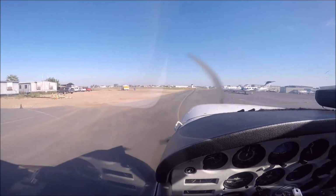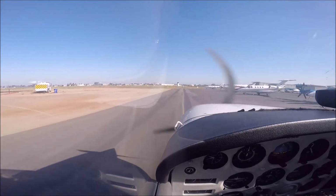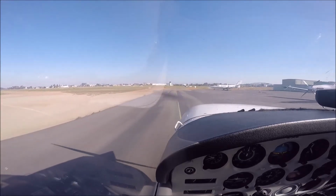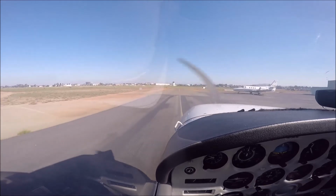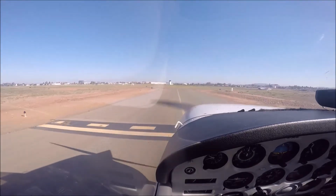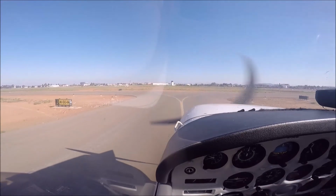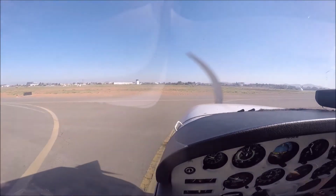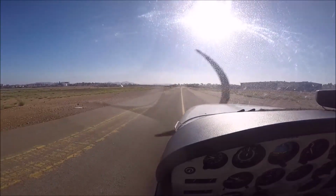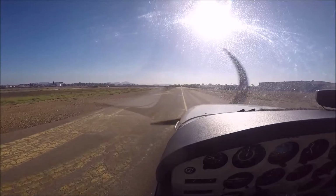What's the wind doing? She said 110, so a little wind correction from my taxi. I think I got her. Looks like no one else is out there at the run-up area, which is nice. One of the good things about going kind of early in the morning is you literally get to be the early bird. Okay, traffic is coming from the other direction.